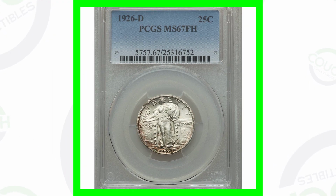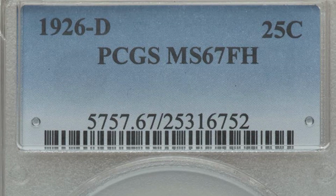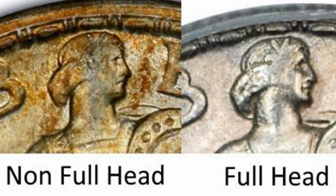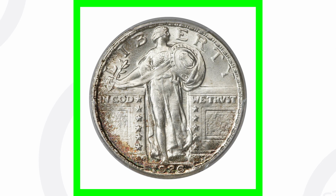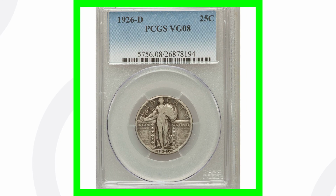So this is 1926 in phenomenal condition, graded by PCGS at a mint state 67. The coin grading scale goes to 70. This is at a very high 67 with the full head. Here's an example of what full head is on these Standing Liberty quarters, so just know the difference. This quarter in this condition sold for over $105,000.